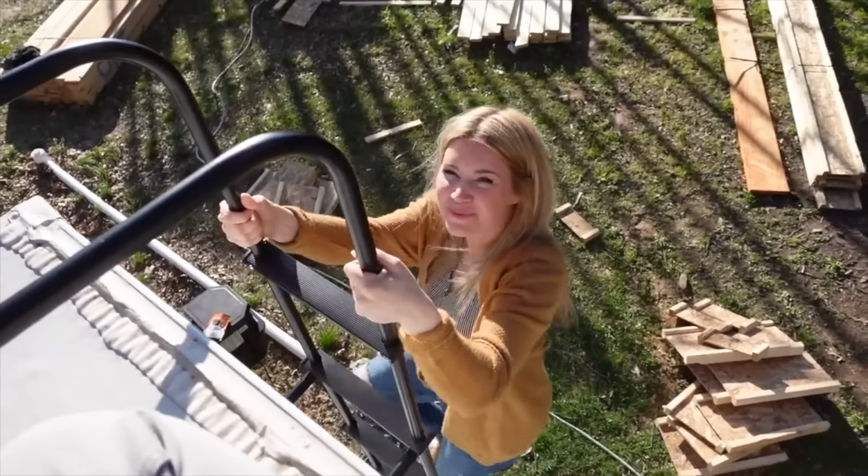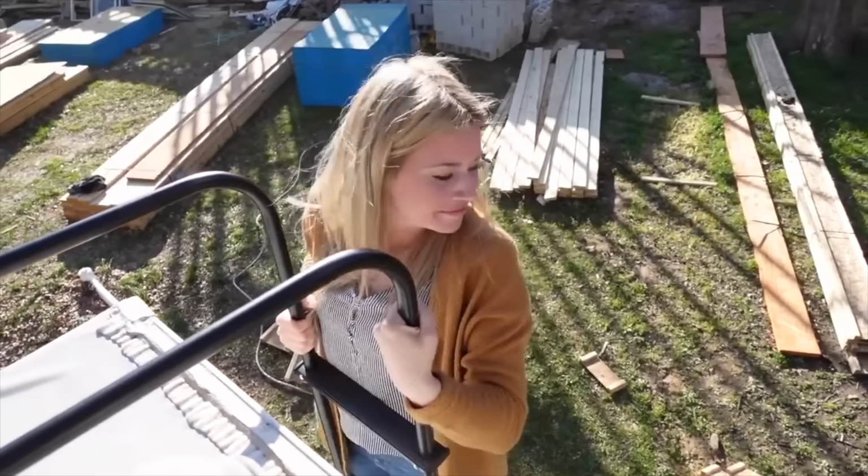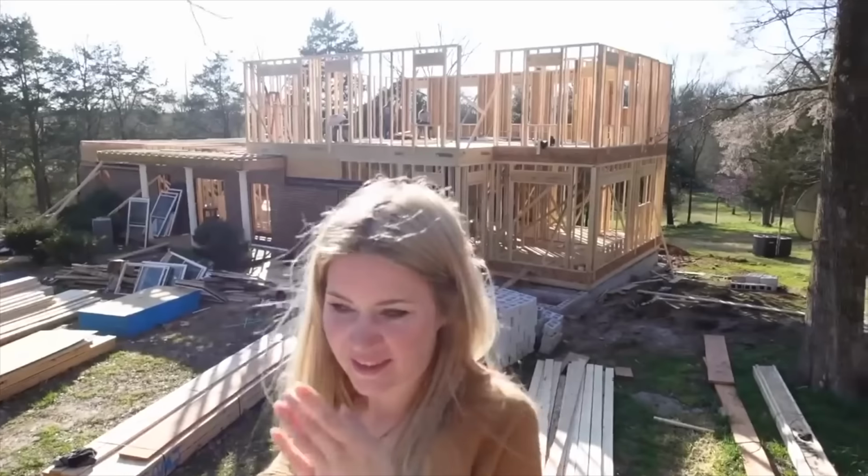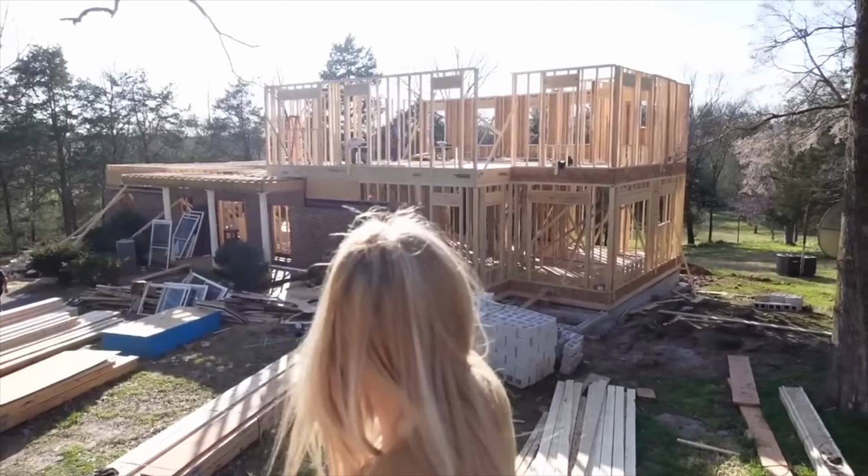You joining me up top here? Have you ever been up here? No. It's pretty cool. It's a good view for the building process.